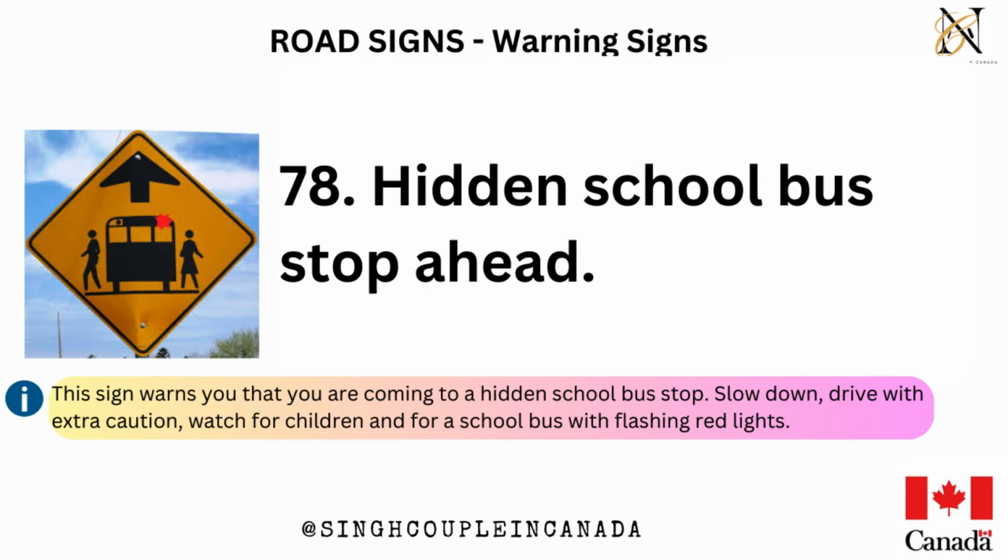Hidden school bus stop ahead. This sign warns you that you are coming to a hidden school bus stop. Slow down, drive with extra caution, watch for children and for a school bus with flashing red lights.